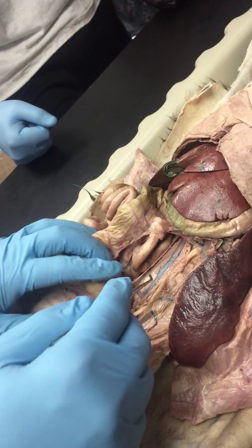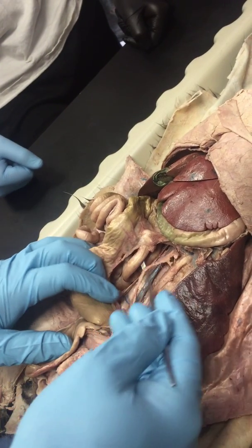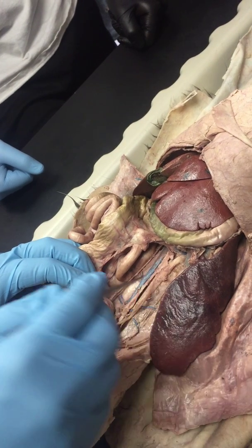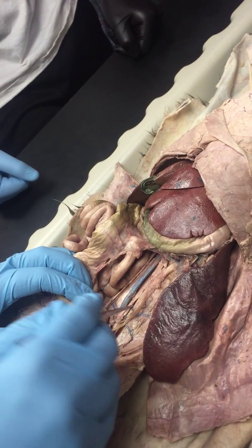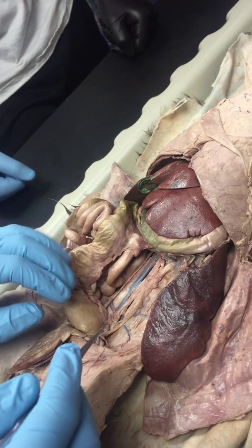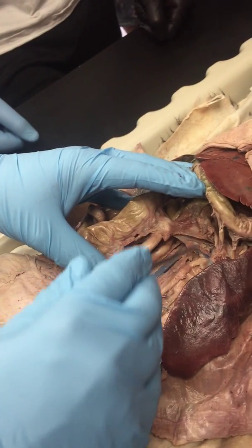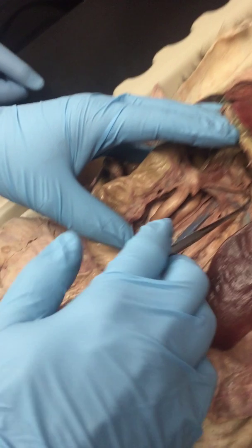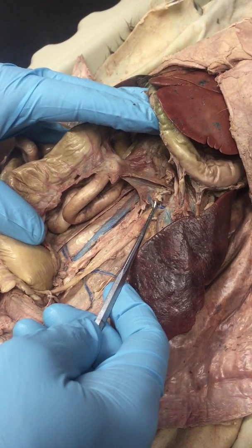Okay, this group has isolated their aorta, which is right here, and the inferior vena cava, which is right here, nice and blue. Their aorta didn't get injected very well. That's unfortunate. We've got a kidney with a very nice renal vein here. The renal artery is a little harder to see because it's still got some junk around it, but here's the renal artery right here.